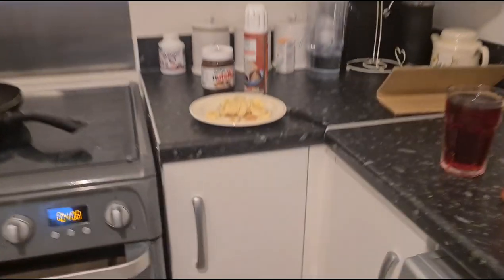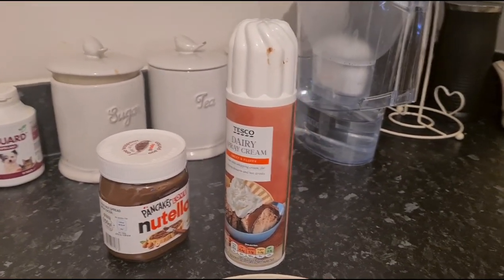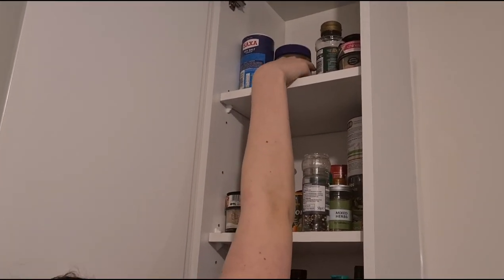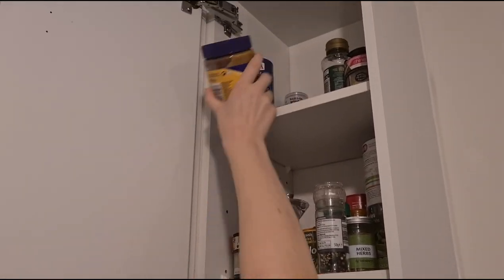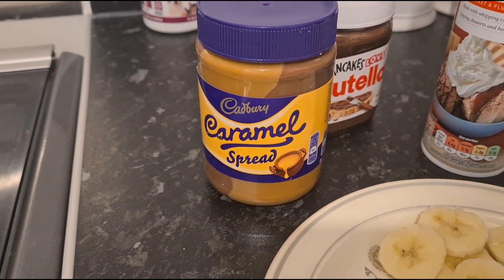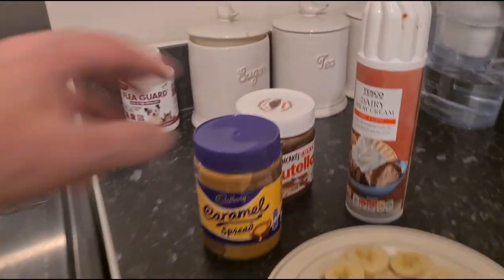Right, so the first pancake, I think I'm going to have some banana, some Nutella, and some whipped cream. What are you having? We bought some of the stuff. Can you reach that? I've got longer legs than you. Yeah, we got this caramel spread. I haven't tried that yet. When we went to the shop, there wasn't any Nutella, so we got that instead, but then I found Nutella.